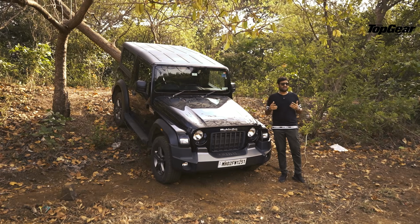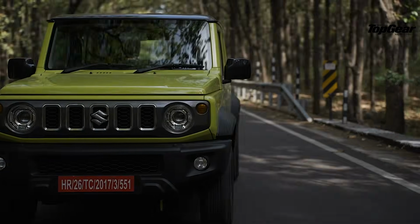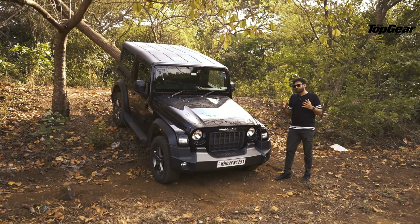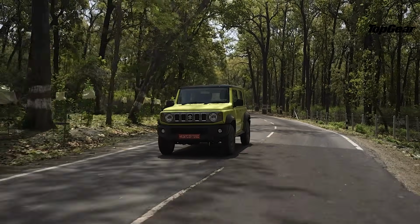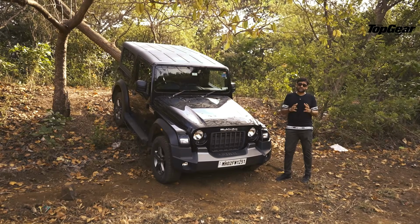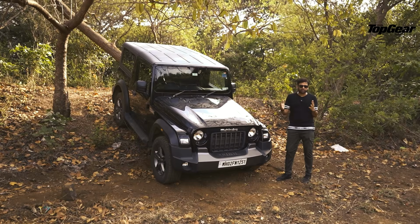In my opinion, I'll actually agree to my personality that Jimny is also a good vehicle. It also has a lot of plus for it, and Thar also has a lot of plus for it. You have to really, at the end of the day, see what appeals to you. If you're going to drive more on the tarmac, I think Jimny is more suited. But then, if you drive with 4 people, it won't serve the purpose because of it being narrower.